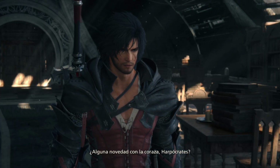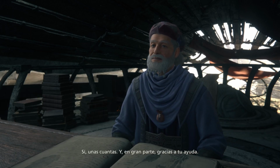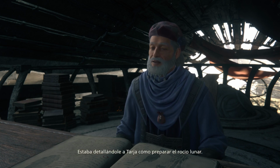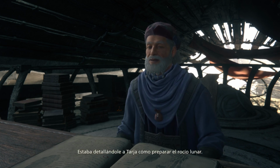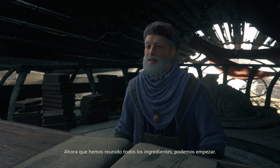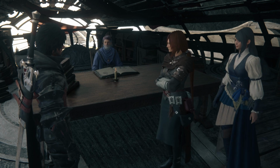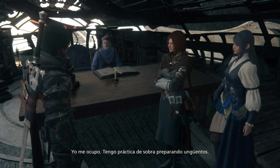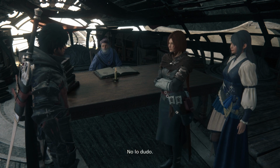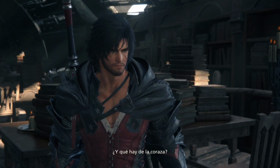How's work on the shielding progressing, Harpocrates? Well, very well indeed, and thanks in no small part to your kind assistance. I was just explaining to Tarja how we might best go about preparing the moon dew. And now that we have all the ingredients, we may begin. You can count on me. I've mixed more than a few mysterious concoctions in my time. I'm sure you have. What about the shielding itself?